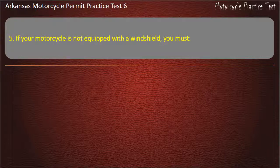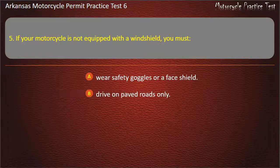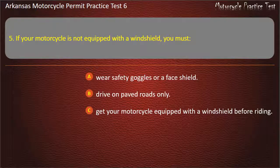Question 5. If your motorcycle is not equipped with a windshield, you must wear safety goggles or a face shield, drive on paved roads only, get your motorcycle equipped with a windshield before riding, or avoid carrying passengers. Answer: Wear safety goggles or a face shield.